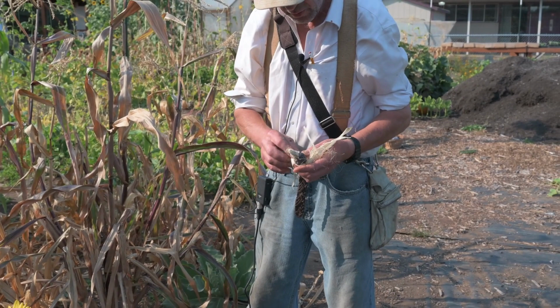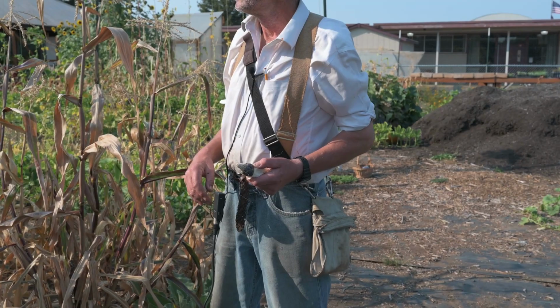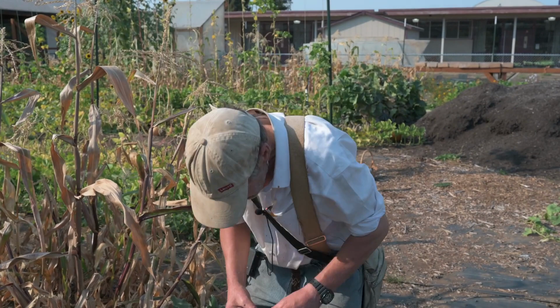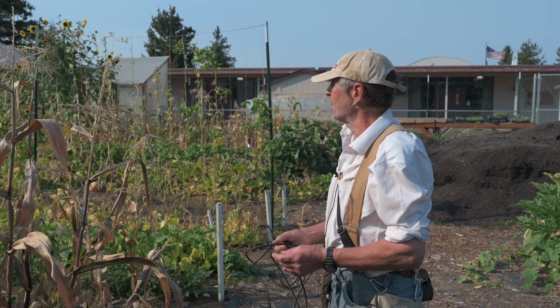These are obviously little small ears that we didn't eat. This is all past sweet now. It's all drying down to become dry corn, and we'll then grind it into flour, make cornbread from it. Make some cornmeal. It's kind of a beautiful simplicity. And this is the Four Sisters Garden, and this was a big experiment.